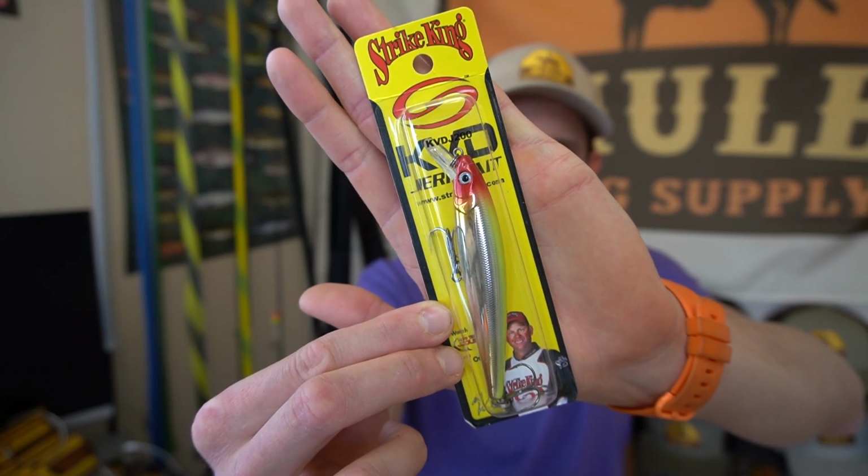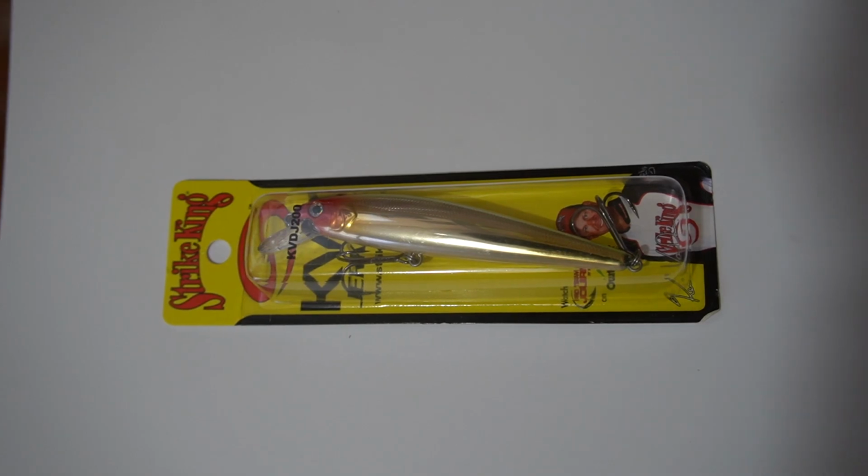I'm pretty excited to fish with this Strike King KVD jerkbait as well. This is a clown color, which has been a staple in jerkbait fishing for the last million years. I honestly don't throw the clown pattern near enough. I really think on a nice sunny day, this thing's gonna just absolutely smoke them. So stay tuned for that as well.